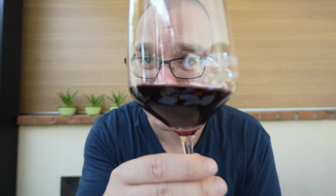So let's try the third wine, and this one is Lecce. This is a Merlot wine, and the grapes come from nearby, right here where we're at. This is going to be a bit on the fresher side, probably a lighter wine. They don't mature this one in oak barrels, just in concrete vats, I believe, so we're gonna taste that.